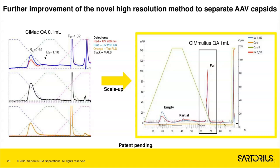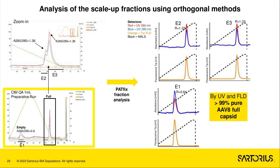So this is the analytical column. This is the prep column. Empties, partials, and the fulls. And here we can even see that we have two full peaks. We went further. This is a zoom in of the two full peaks. We analyzed the empties. It's a really nice, pure empty peak here. And we also analyzed the full, E2, the first part of the full, and E3, the second part of the full. Both of them are really pure, almost nothing else.